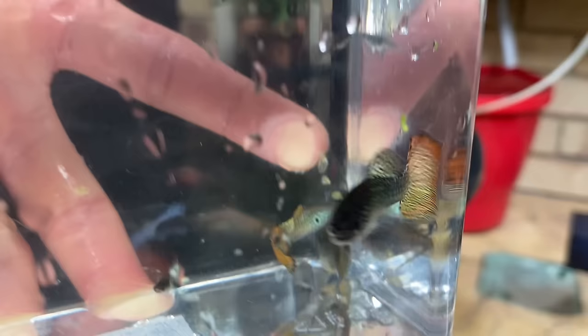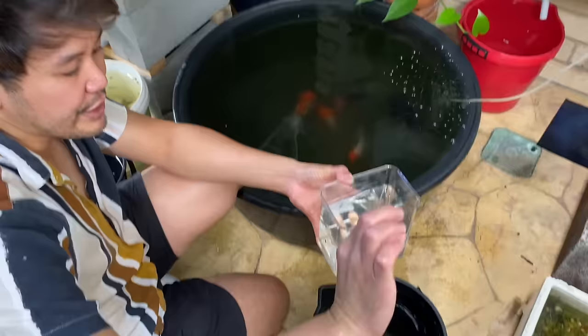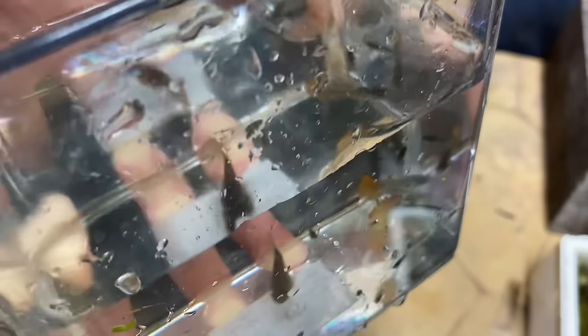This guy's so nice, and the body is big. The pattern on the body is pretty clear, but the tail is outstanding red and yellow. So this is why I like them. I just want to hybridize them. Yeah, they're awesome.